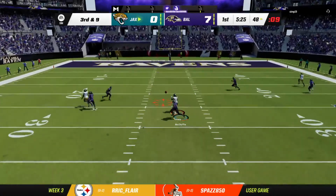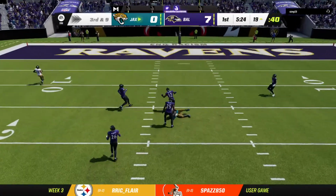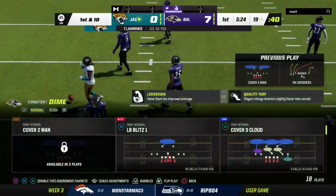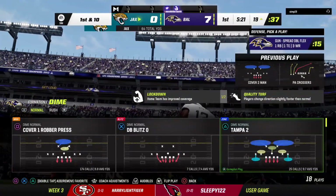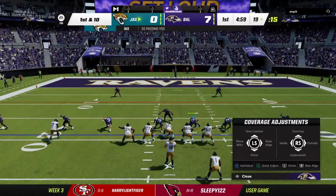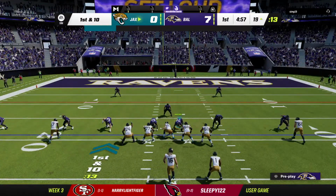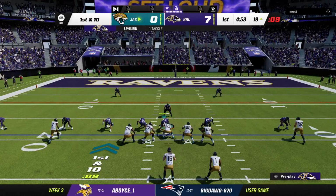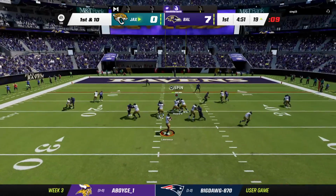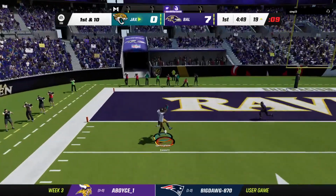Lawrence. He'll get this complete to Kadarius Toney. And he's going to be taken down with the first down at the Ravens 19. That one nearly 30 yards, 29 officially. So here's a 1st and 10 now down inside the 20. Inside the red zone here, they'll look to throw.